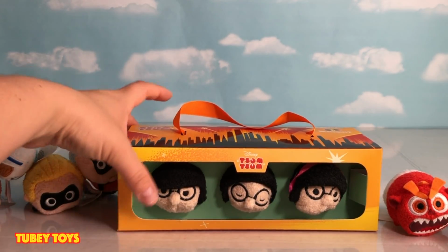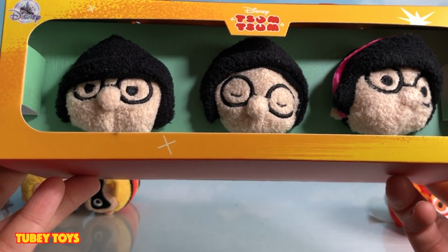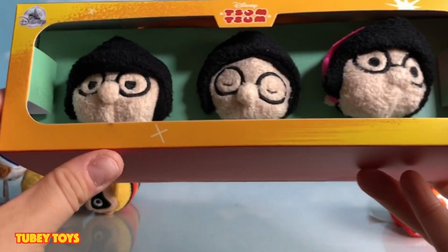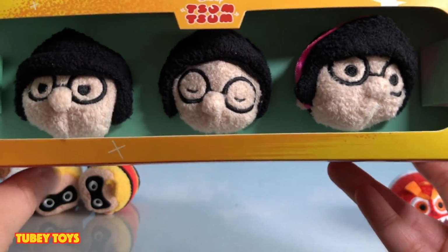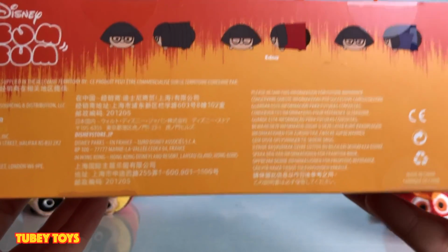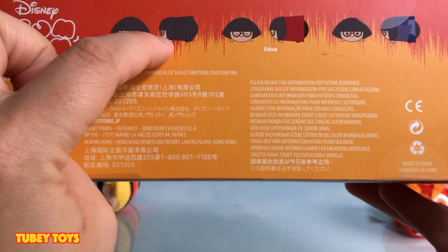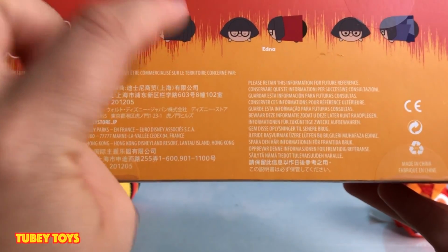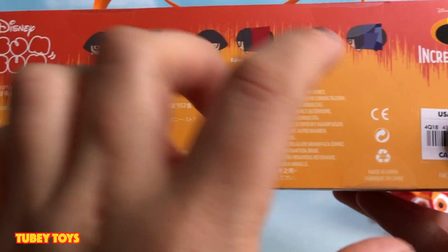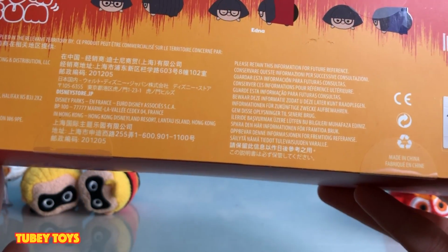But here, let's take a look at the main event. We have the 3-pack of Edna Mode, and she has what? 3 emotions. She has 3 emotions. It looks like we have her sleeping over here, which I've never actually thought Edna Mode was capable of doing. She's always working so hard. But now we can see on the back all of the different Edna Modes that you're going to get. So you're going to get the Edna Mode from Incredibles 2. This looks like, oh, this is her first outfit. This is from Incredibles 1. Here's Edna Mode thinking. I'm going to say she's thinking. I don't think she's sleeping. And here's Edna Mode with her new outfit that you see in Incredibles 2.